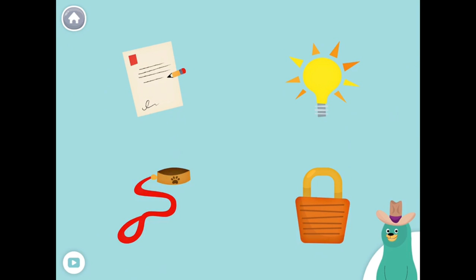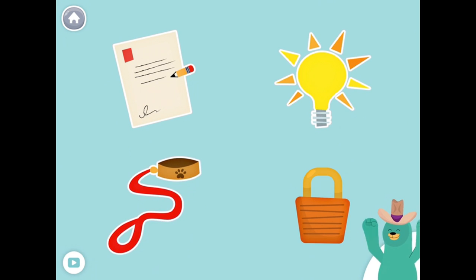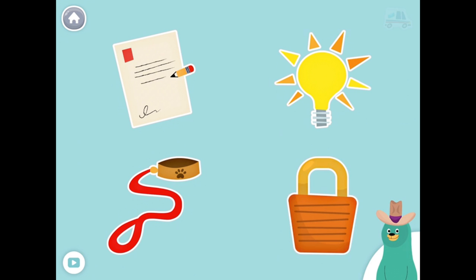All of these things start with the W sound. Tap them all and listen to the W sound at the beginning. Letter, light, leash, lock. Awesome!